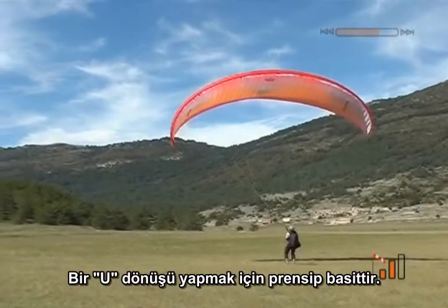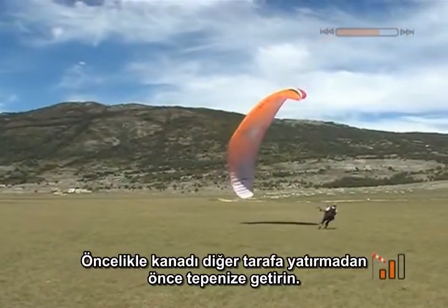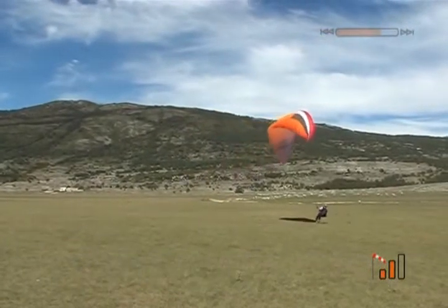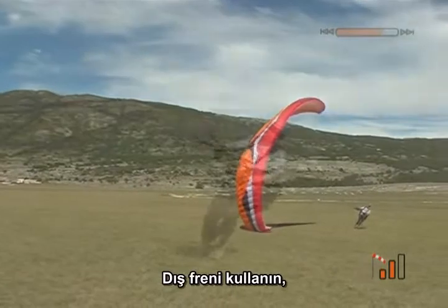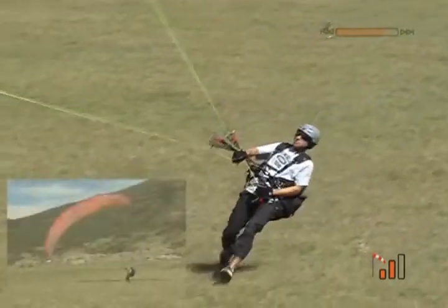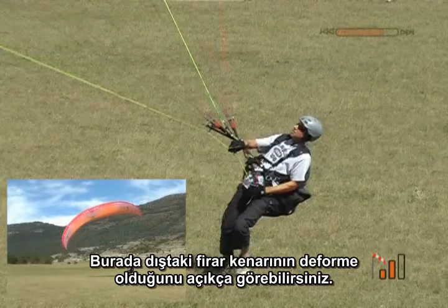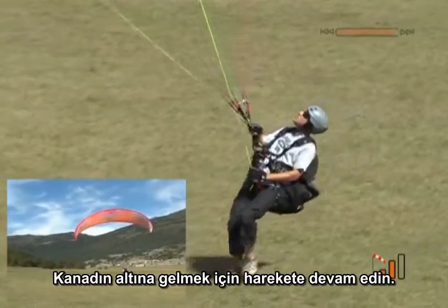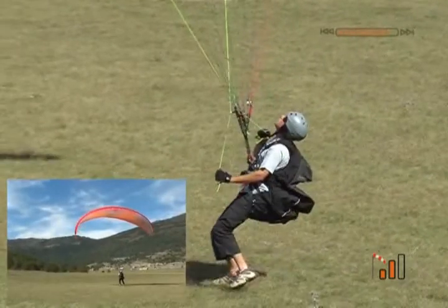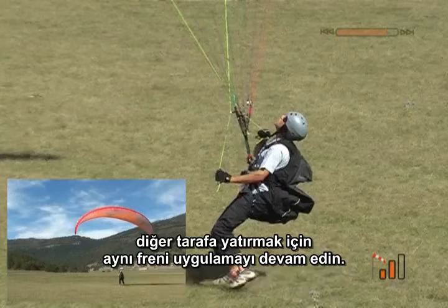To make a U-turn, the principle is simple. In the first instance, you're going to bring the glider above you before making it dive to the other side. Use the outside brake. The wing slows, then comes back over your head. Here you can clearly see that the outside trailing edge is deformed. Continue to move yourself so as to return beneath the wing. Once the wing is stabilized above you, continue to brake the same side so as to make it dive in the opposite direction.